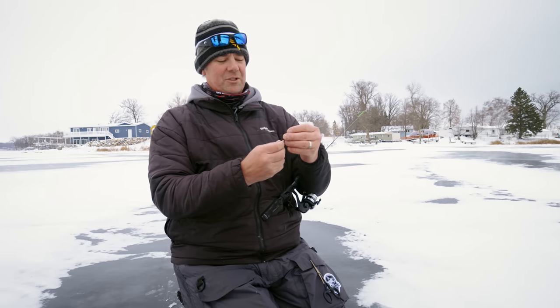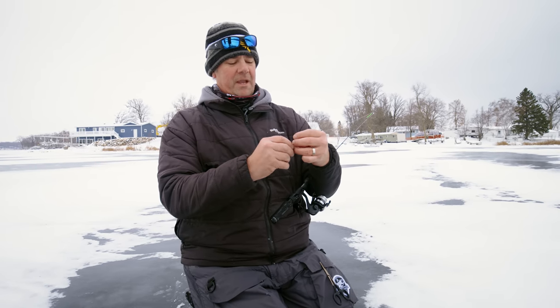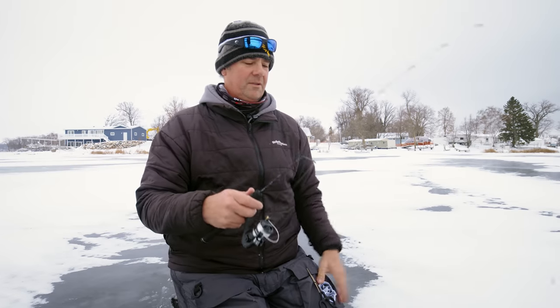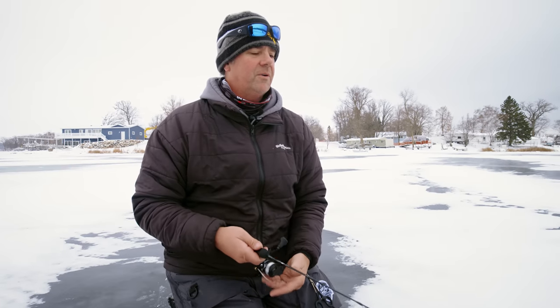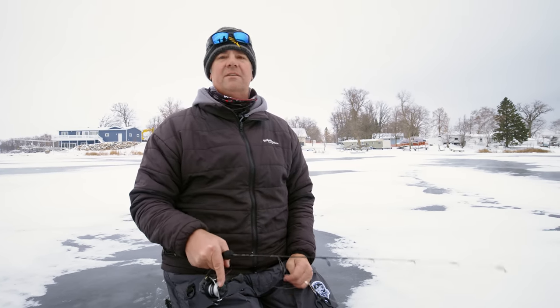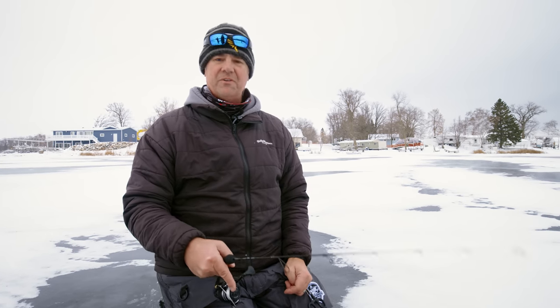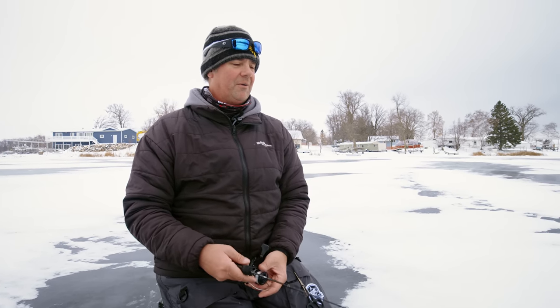First day on the ice each year, I tip my hat to all you guys at home that organize your ice fishing equipment four times over the course of the summer, and that's not us. We usually just throw everything in the truck on the way out of town for the first trip of the year and figure it out once we get here.